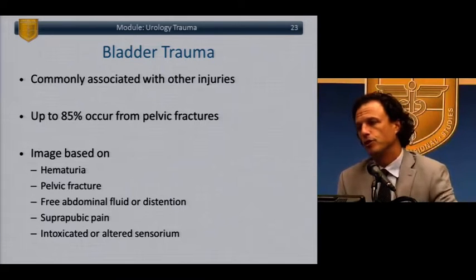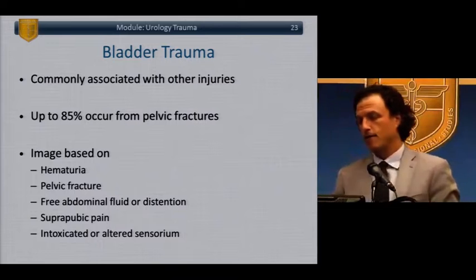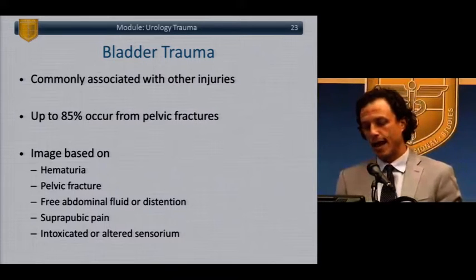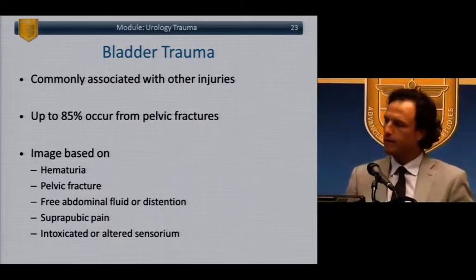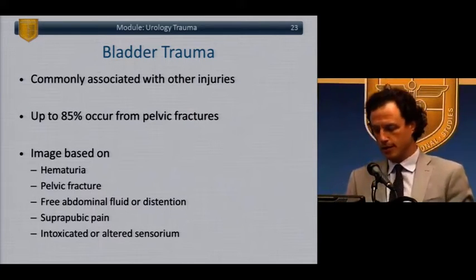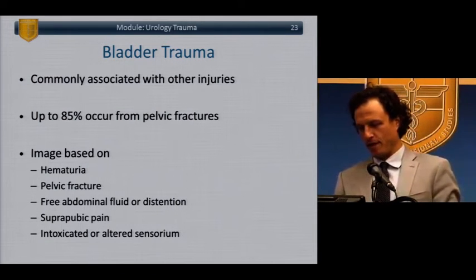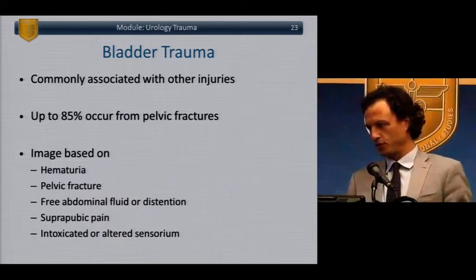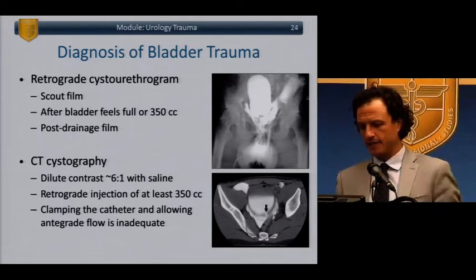Bladder trauma, usually with other injuries, almost always with some form of pelvic fracture, though there are other instances where it can happen. They will get imaged if there's gross hematuria. If there is a known pelvic fracture, you want to evaluate for bladder trauma. And then obviously if there's just a belly full of fluid and it's not because of blood, your first suspicion would be that there's urine coming from somewhere, potentially the bladder. How do you diagnose this?